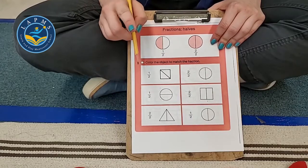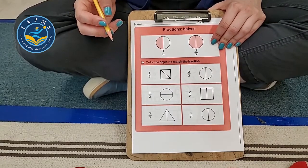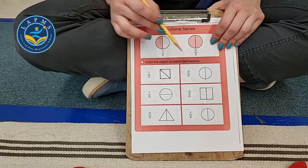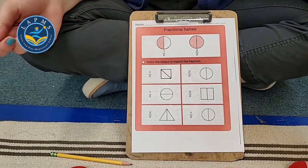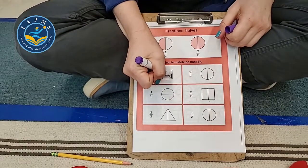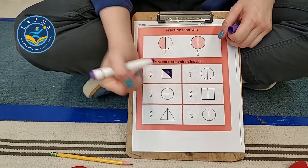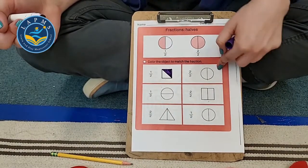And over here, only one. So we have a one on top, right? Mm-hmm. So color the object to match the fraction. Let's do that. One half. First one is one half. Let's color it in. Okay. Superb. Let's look at the next one.